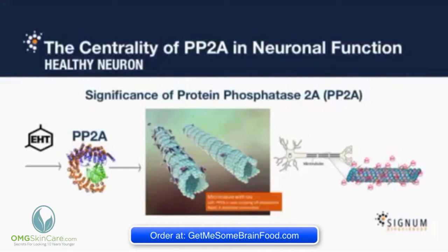And here's a schematic of that. You see EHT activates PP2A, and on the left you can see the microtubule where PP2A is snipping off pieces, making tau more stable. Then you have that stable microtubule, and a stable microtubule leads to a stable, healthy neuron. You're able to maintain your brain health. When a microtubule becomes unstable and starts to disassociate, your axon will actually disconnect. And that's how you lose a memory, right? Your memories are all the connections of all your neurons. That's how your brain works. So when you stabilize those microtubules, you keep those connections, and you fight aging as best you can.